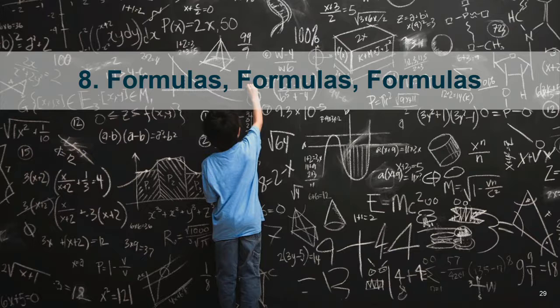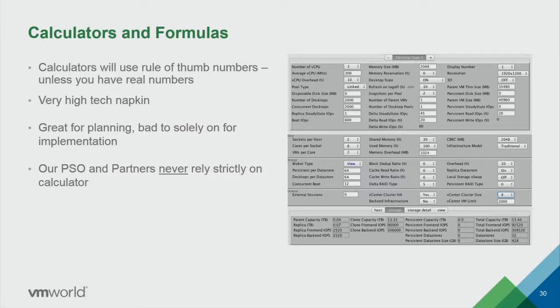So, formulas. There are a lot of calculators and formulas out there. We've used some formulas in the past. I'm not going to throw a formula up here for you today, but there are a lot of calculators you can go to. We're releasing one here. I think it already got announced here at VMworld.